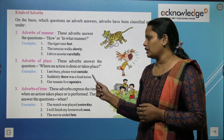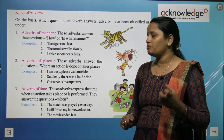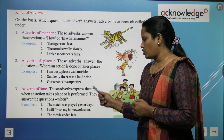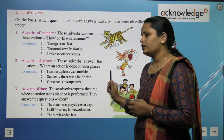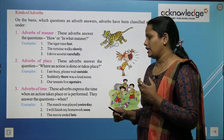So ये adverb बताते हैं time के बारे में, जब वो काम हो रहा है, किस time पे work हो रहा है. They answer the question when. For example, the match was played yesterday. So match को play किया गया. कब play किया गया? Then the time comes कि yesterday means कल जो बीत गया उसमें खेला गया था.